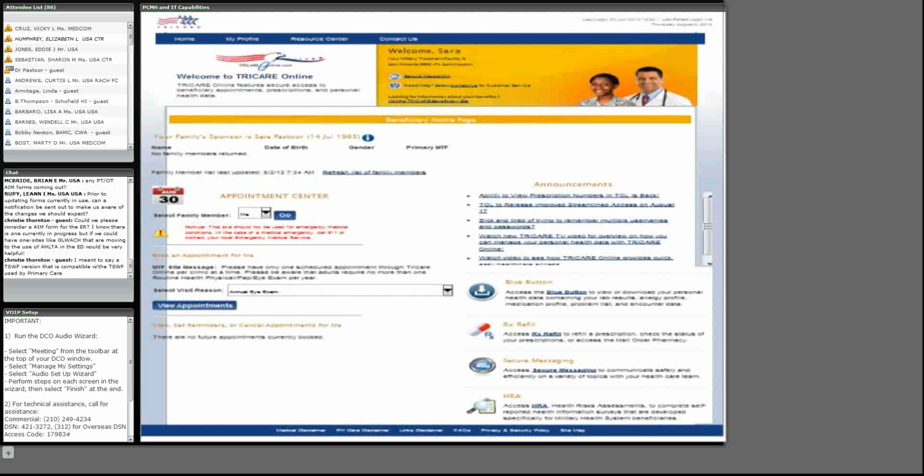So of course you can book appointments online. The blue button gives you access to a lot of personal health data. It's not a PHR per se, but there's a lot of personal health data available there, so it helps us move towards transparency of health information. Of course, you can request prescription refills. You can't get renewals, but you can get refills, and get access to the secure messaging platform as well.